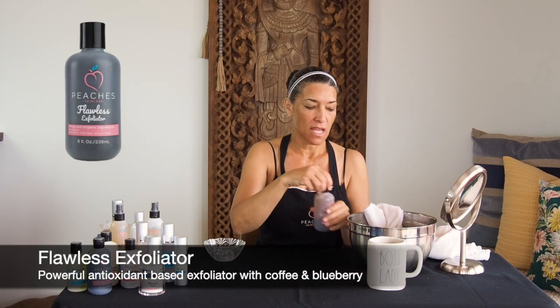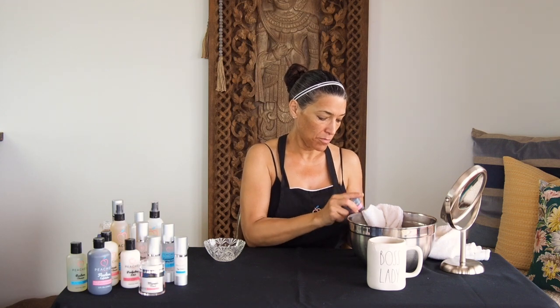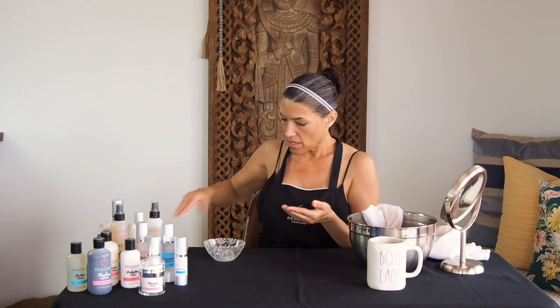So I have washed my face, masked, and now I'm in the shower. I'm going to exfoliate to loosen. This is a flawless exfoliator. It is coffee, blueberry, pomegranate, powdered hibiscus. These elements all have a factor for your skin, a feeding factor, a cleaning, naturally healing factor.